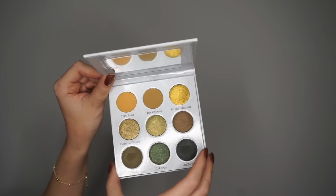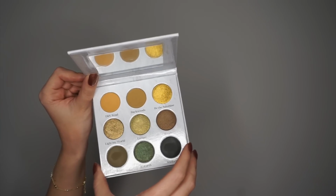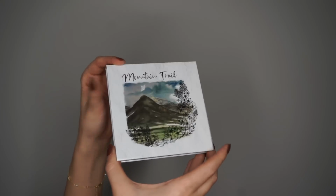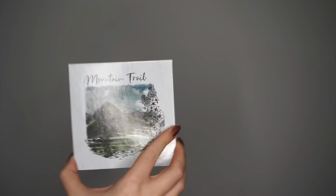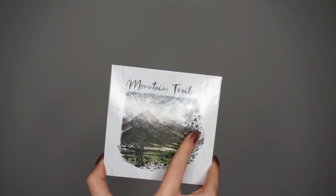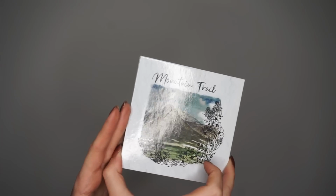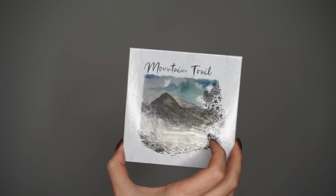I have reached for it quite a few times, creating more neutral looks leaning green, and I think it's stunning. I'm so happy I was able to get this as a gift with purchase, because I would have picked this one up in a heartbeat, even full price. But again, I got this as a free gift, which I can't be happier about, and it's again one that I'm going to continue reaching for. I have reached for this one more than the California Coastal, but I do want to continue reaching for this palette because I love it a lot.